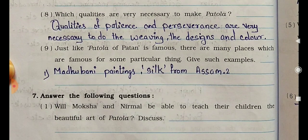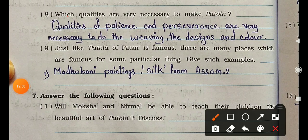Now, number 8. Which qualities are very necessary to make Patola? The answer is, qualities of patience and perseverance are very necessary to do the weaving, the design and color.